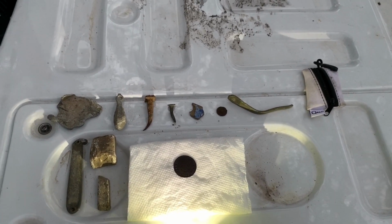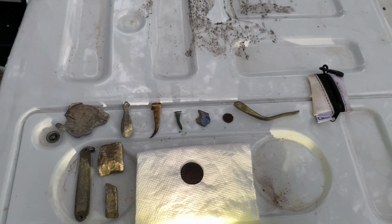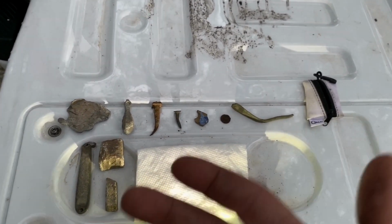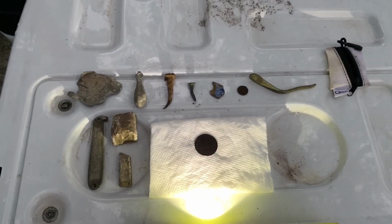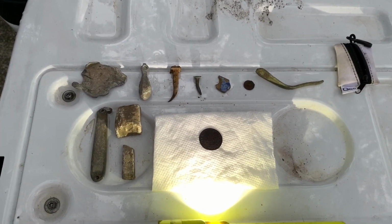It's just how the low tide, the high tide can give it like a new surface. You know, it resurfaces the beaches out there. So always go back. Nothing's ever hunted out. We've all learned that. And yeah, let me just go over my finds quick.